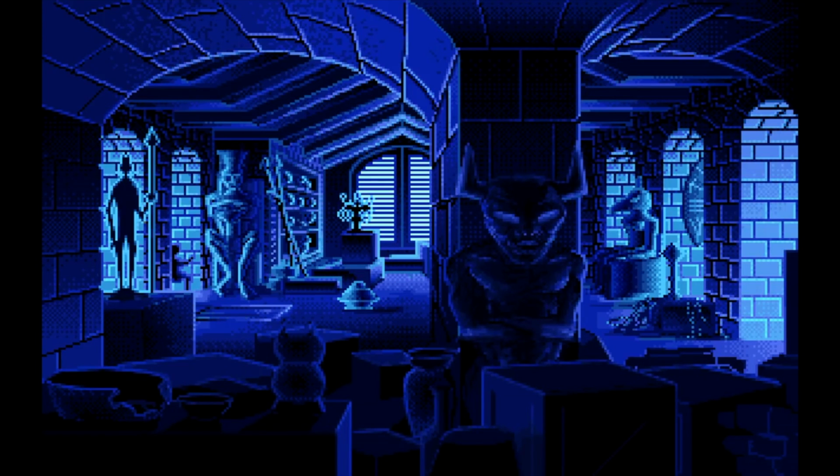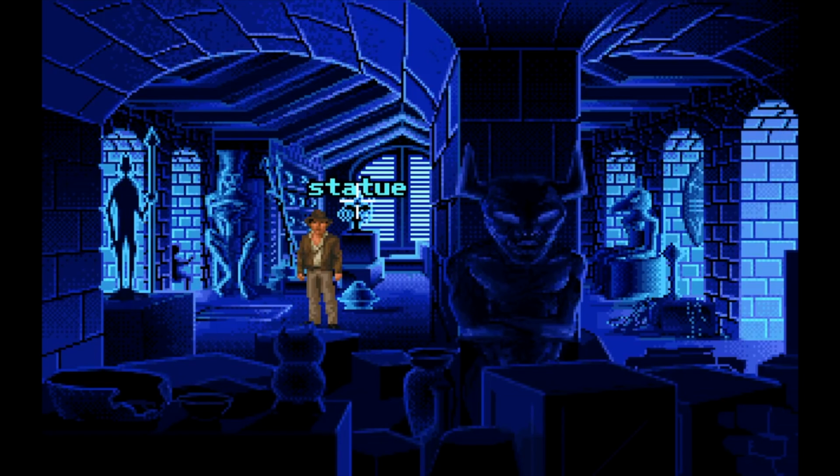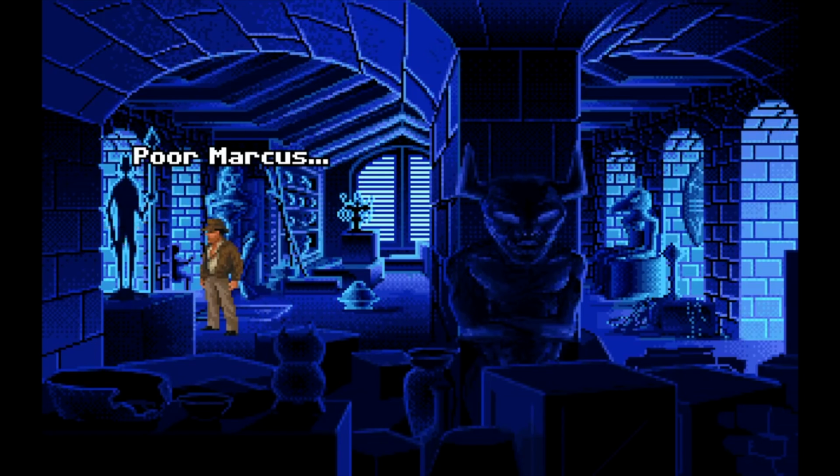And here's Indy! Holy Takeout Tuesdays, what an entrance. Alright Jones, how you gonna find that statue and all this junk? There are two versions of this game that came out actually. There was the original version and then there was the talkie version. And the talkie version had, well, you guessed it, voice actors, who were great. But we're not here to review that.